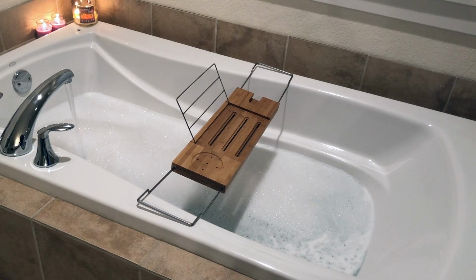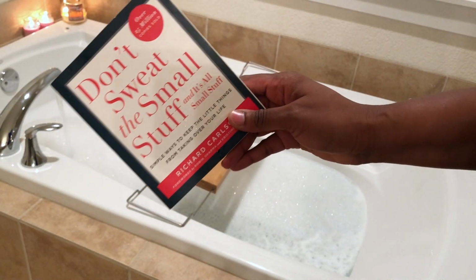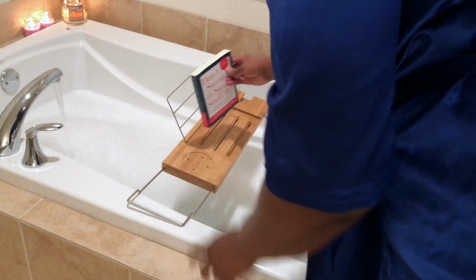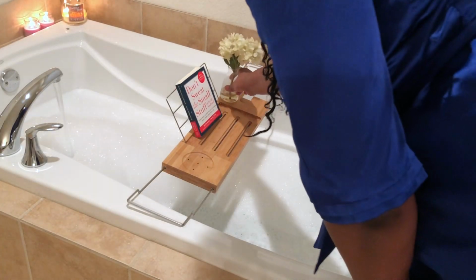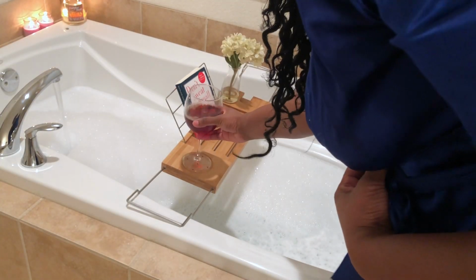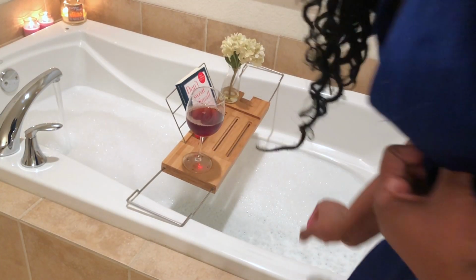So once I start running my bath water and put my bubbles in there, I like to just set everything up on my bath tray. And I've been loving this book, Do Not Sweat the Small Things, and it's all small stuff. This book is so good. The title tells it all. I like to put a little flowers down, and of course, I gotta have my glass of wine.